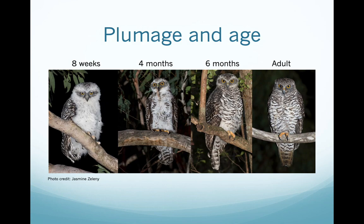The second bird is 4 months old, and you can see those chevrons starting to come through on the underparts, and the mask on the face is starting to become darker and larger. And by 6 months of age, they've pretty much got their adult plumage. We can still tell this is a young bird as its head is still quite pale. But a few weeks after this, the bird already looked exactly like an adult.